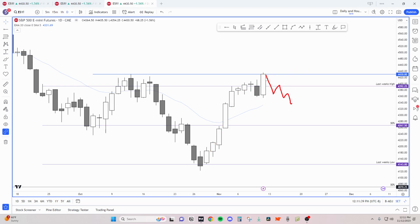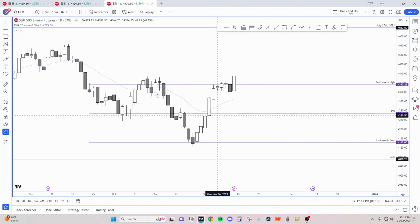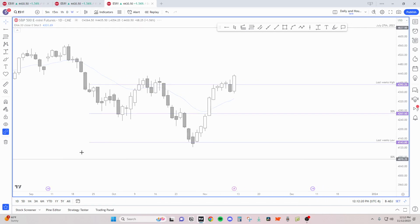We could have a deep two-legged pullback into the EMA 50% level, and then gradually come back up. Or bears get their double top, and we sell off again. I don't know, but the markets are following inertia, and we are very bullish. Since the beginning of November, we've had one bear bar. But the fact that they couldn't close above this range does tell us that we are still in this range. Who knows? I'm going to update the daily chart with you guys.